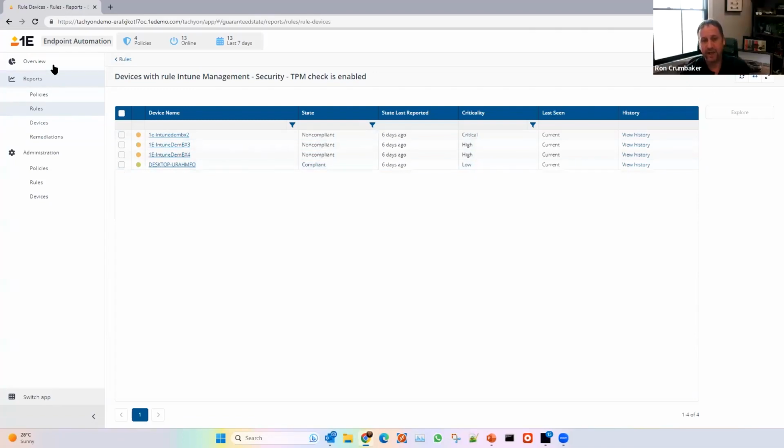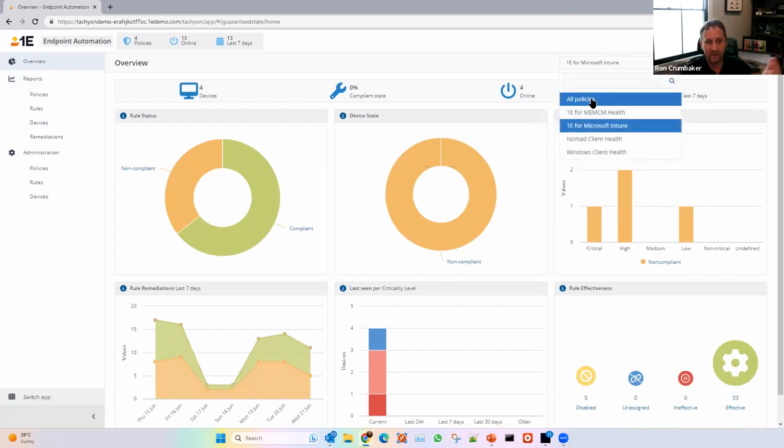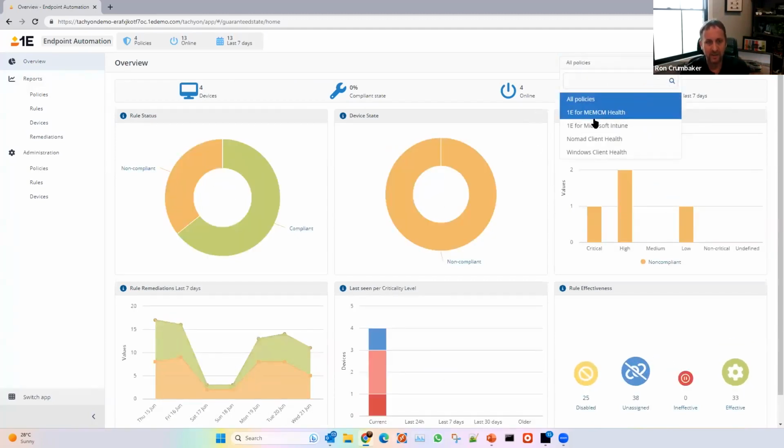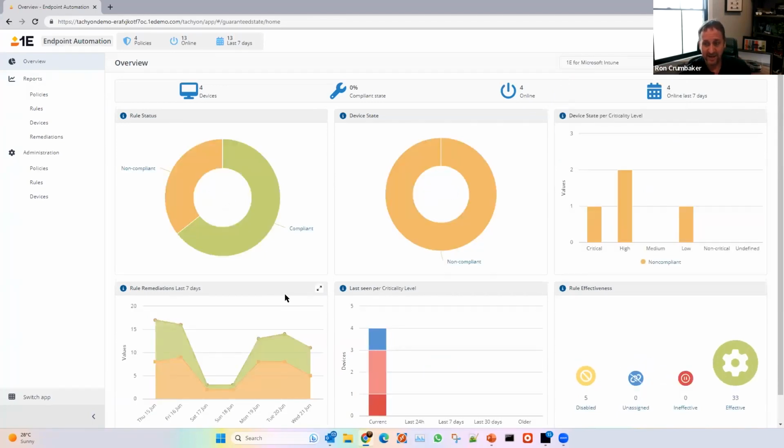Yes, and you get an overall dashboard. So if you go up to overview, you can see an overall dashboard of each of the policies that we have. Up in the right-hand corner, you have 1E for Microsoft Intune, 1E for MCM Client Health, Nomad Health, and Windows Client Health as well. But you can drill into each one of those holistically, or you can drill by the policies under the reports on the left-hand side. So we look at the rule status, your device status.